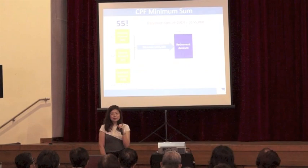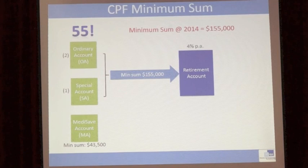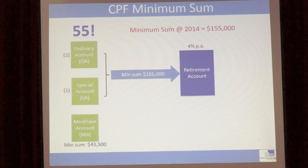So let's talk about the CPF minimum sum, which is one of the triggers for this particular forum. Once we hit 55, we are aware that we must have this minimum sum in our CPF account. So how is it being calculated?